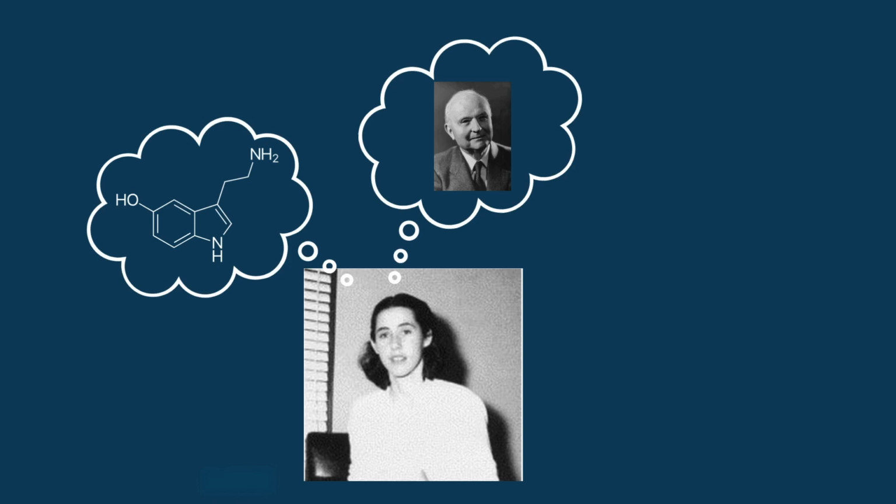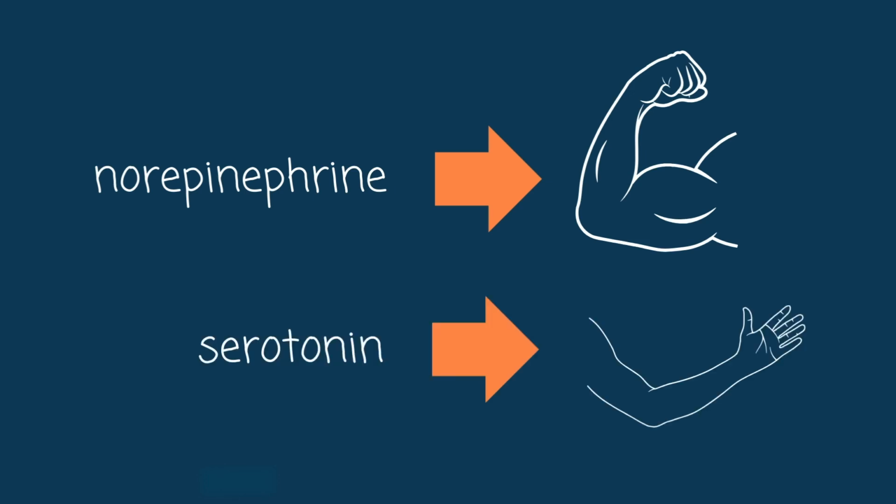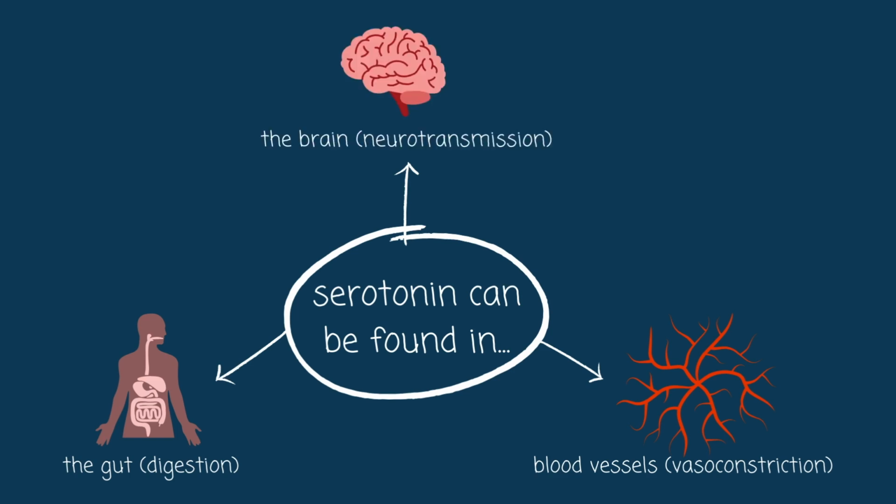Remember anyone else doing work on mollusks? Yep, Tarog had found Dr. Esperamer's earlier work on finding enteramine, now known as serotonin, and it's then that she realized something big. While norepinephrine was the neurotransmitter responsible for keeping the catch muscles tense, serotonin was what allowed the mollusks to exit the catch state, or in simple terms, let go. As a neurotransmitter, serotonin wasn't just in the heart or intestines, it was in the brain.